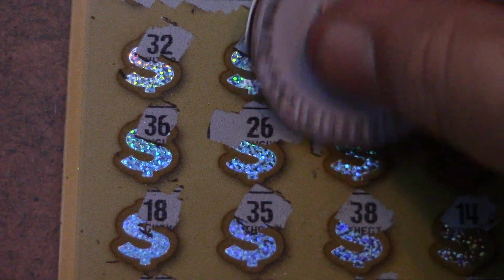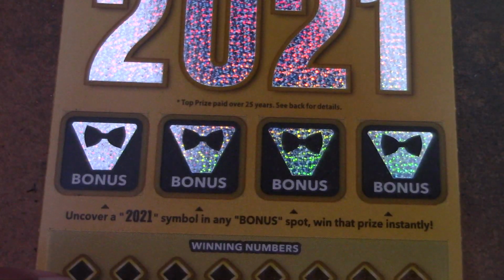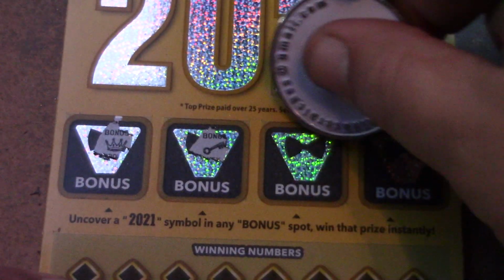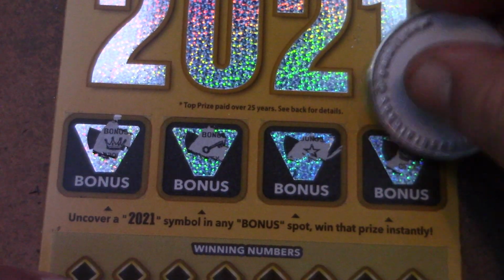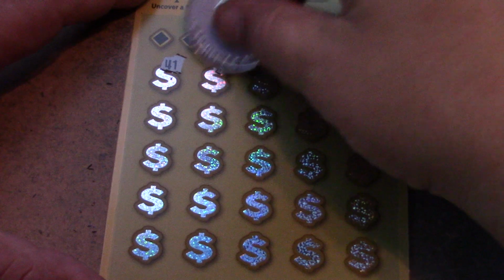Let's see what's underneath it. And it's a ticket prize. So that's $35 back out of our $80 session. Let's see if we can get back-to-back winners. This is ticket 24. Crown, key, star, and a chest. Nothing there. But we're going to go symbol hunt on this ticket. Let's see if we can pop off a multiplier on a back-to-back winner.